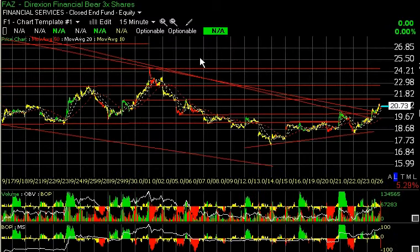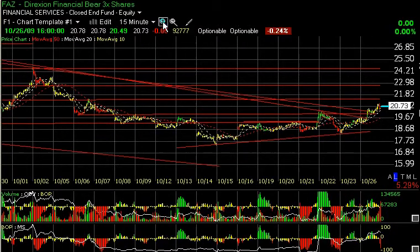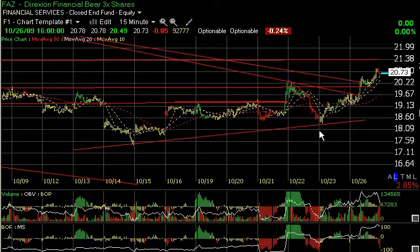FAZ similarly is moving, especially the last 2 sessions, moved nicely from the 18.25 area up to nearly 21 today. Did back off a bit into the close, but certainly acting better. We'd like to see if there's a follow-through on this one too before we get too excited.